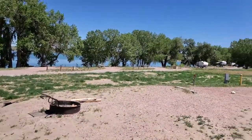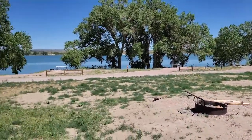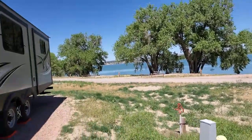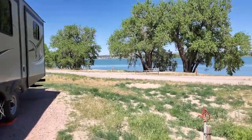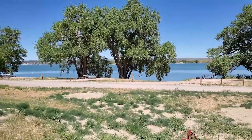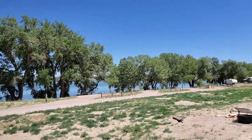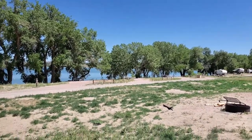Things to look out for are rattlesnakes and red ant hills. And there were a lot of moths last night, but those are just pesky. We enjoyed our time here a lot.